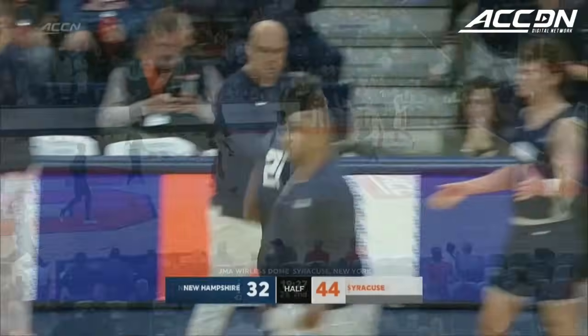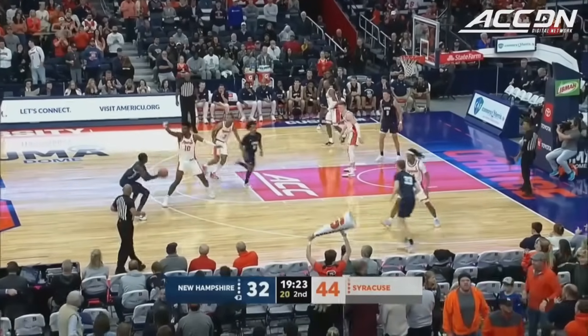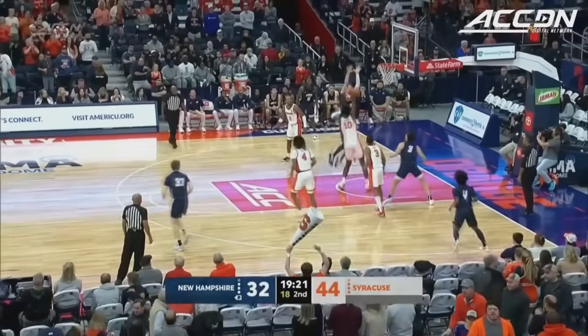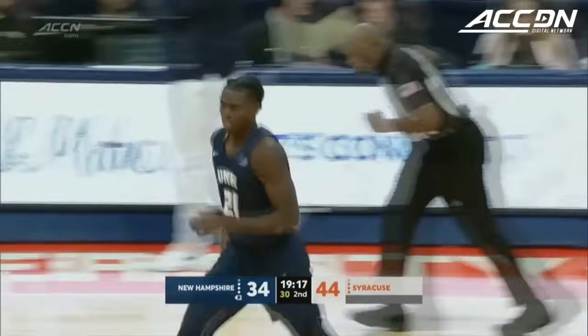Clarence Daniels. And the lead has been trimmed to 12 by visiting UNH. Both teams coming off seasons where they were around .500 a year ago. Clarence Daniels, an aggressive take to the basket.